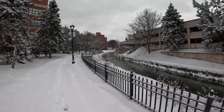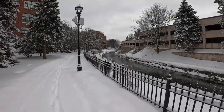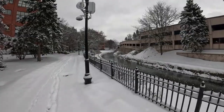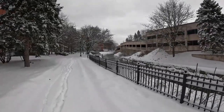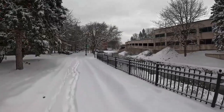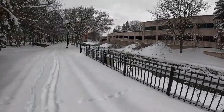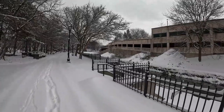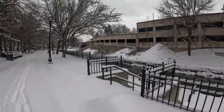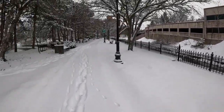I am not going to go down below. The trail actually stays above and goes down below, but I'm not going to go down below and risk slipping on these steps that are covered in snow. I don't see any reason for risk for the reward that I might not get, so. Right here you can go down and walk the creek. Creek walk.